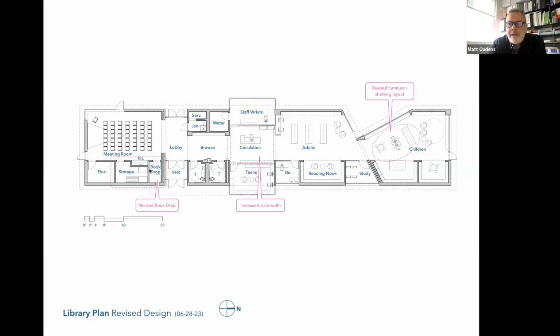We made some minor revisions based on comments that came out of the last meeting, specifically going from left to right. The book drop, Marianne, you had mentioned not liking going through the storage room. So we slid the kitchen down, slipped the door into the book drop. This works. The disadvantage is that it adds another door on that wall, which is already kind of a busy wall of stuff. The kitchen, 3 doors. There's not a lot of room left over for anything else, but it accomplishes that goal of getting a door directly into the book drop.